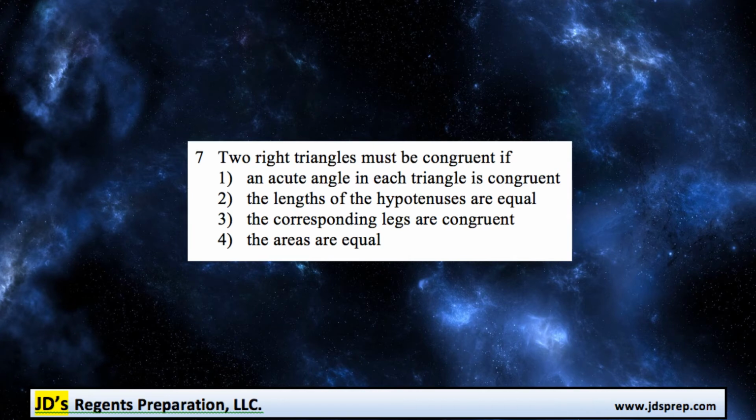This is question number 7 from the June 2016 Geometry Regents exam. This question is basically just testing to see if you understand how to tell if two right triangles are congruent. Let's go ahead and look at the first option.